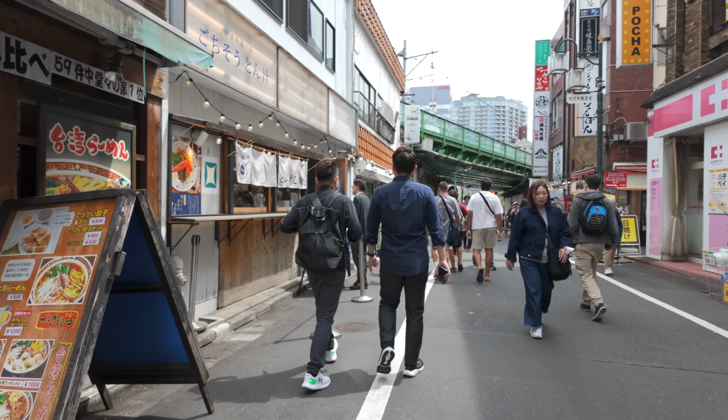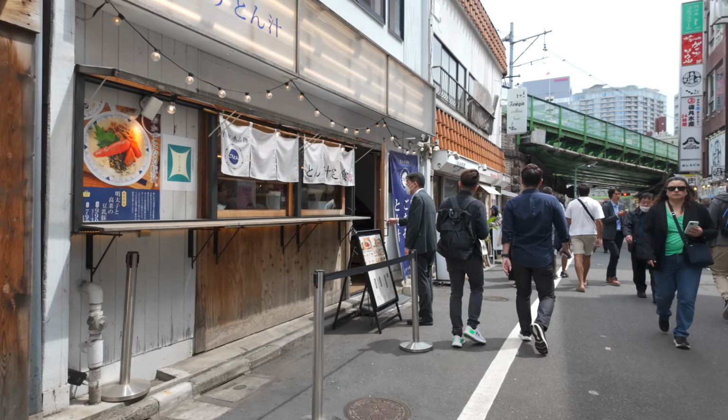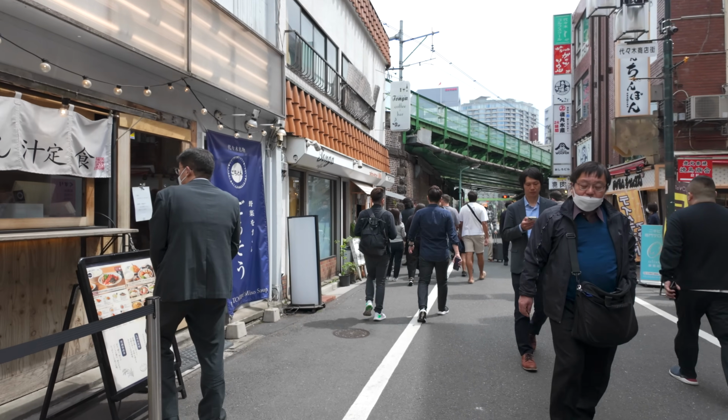We've arrived in central Tokyo. So we've just come down this quaint little street. Oh, look at that, dim sum there. There are just so many little shops.